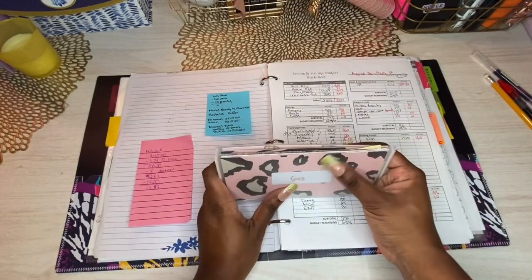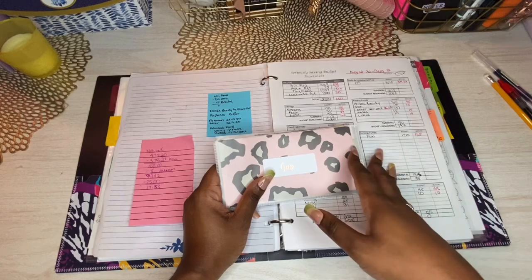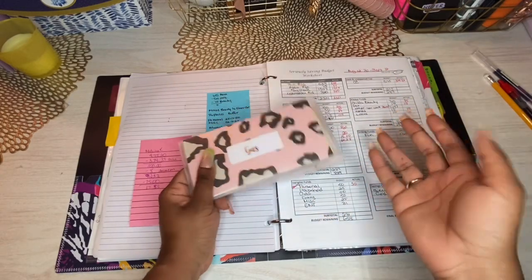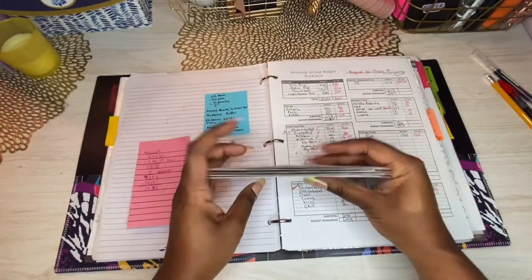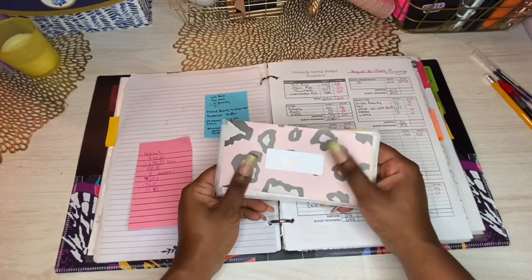If you have seen my community post, I am reading the Budget Mom's book. It's called My Money, My Way. And so far what I've learned is, I'll give you guys a video on that if you're interested, that I'm on the right track. I just have to fine tune some things. So that is it for my midweek check-in. So we're on the right path. We're on the right track.